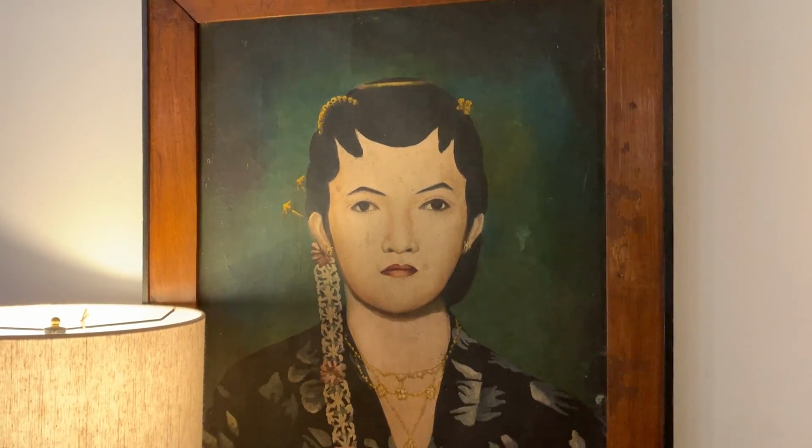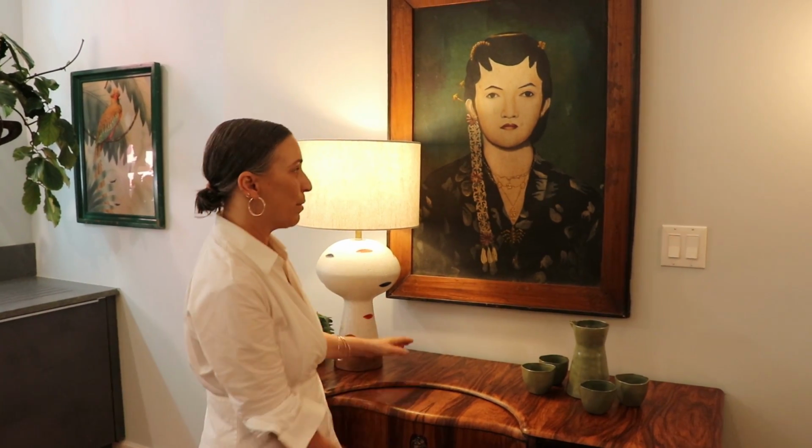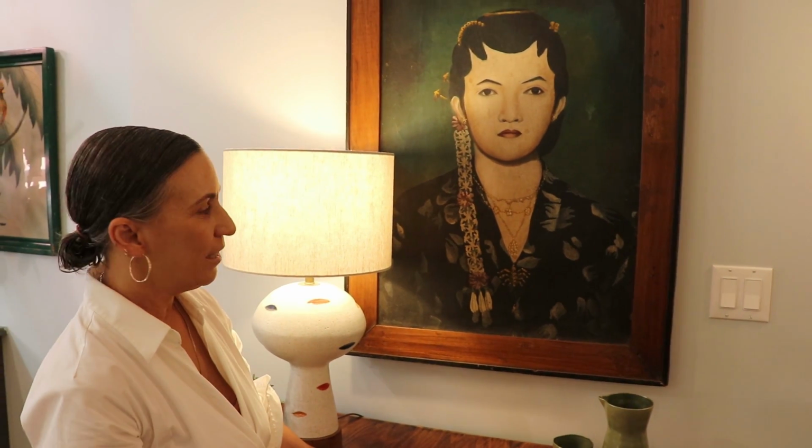Who's the lady above it? This is an Indonesian portrait. I actually collect Indonesian portraits. I have several on every floor. My kids growing up would always say to me, Mom, who are these people? But I just love them. She's beautiful. This is a classic Javanese painting that I found in Bali in an antique shop.